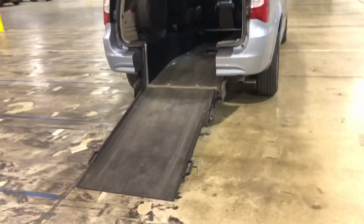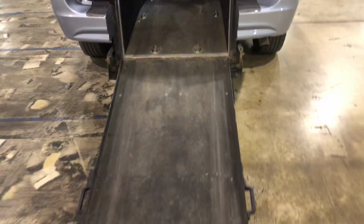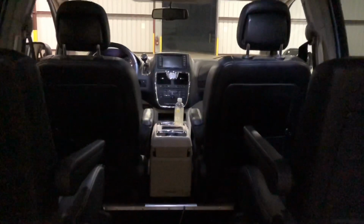A lot of our vans here are 17s and 18s, so they're like brand new with low mileage. This one's got low mileage as well, but it's nearly half the price of the other ones we have in stock. Very low price. Give us a call if you're interested in this van. 1-800-625-6335. Freedom Motors USA, Battle Creek, Michigan.